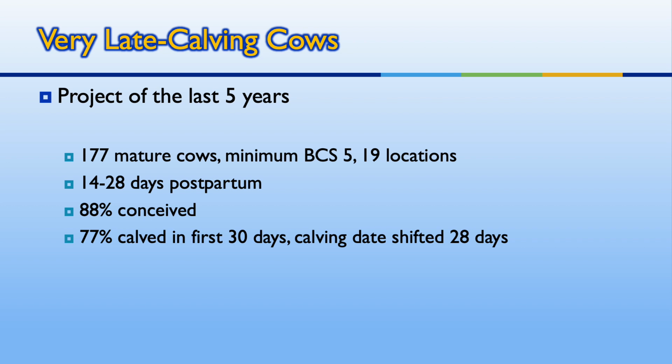In a project to extend those data, a project that we've run the last 5 years, we've had 177 mature cows at minimum body condition score in 19 different locations. 2 to 4 weeks after calving, we put a CIDR device in and removed it, and we were able to get about 80% of them to calve about 30 days earlier. So as you can see, proper culling and synchronization, controlling estrus before natural service, can be very effective methods to improve the reproductive performance of your cow herd and to control your calving season.